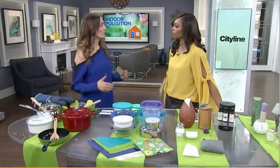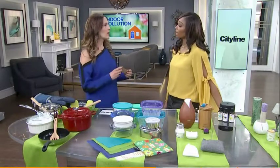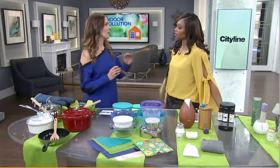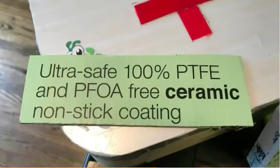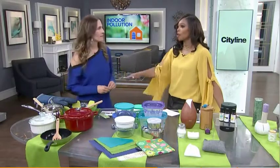All right. Now you don't have to know how to say it or pronounce it, but if companies don't have these chemicals in their pots, and more companies now know consumers are looking for the healthier versions, it'll say it on the front of their packaging. They'll be happy to tell you. Okay. So you'll see a sign that will basically tell you that it's PFOA free or PFAS free, etc. Ultra safe, 100% without those chemicals.